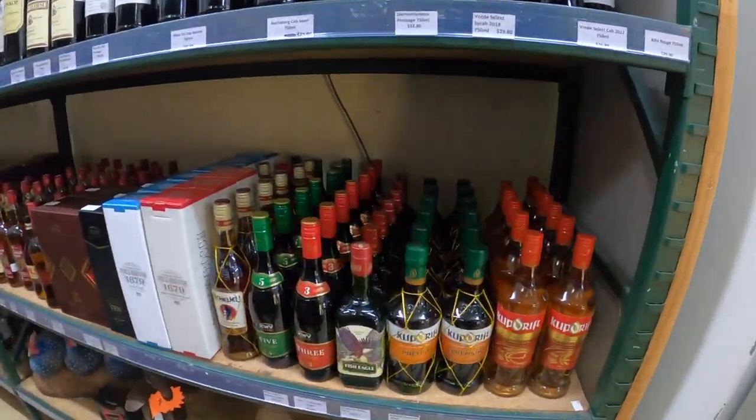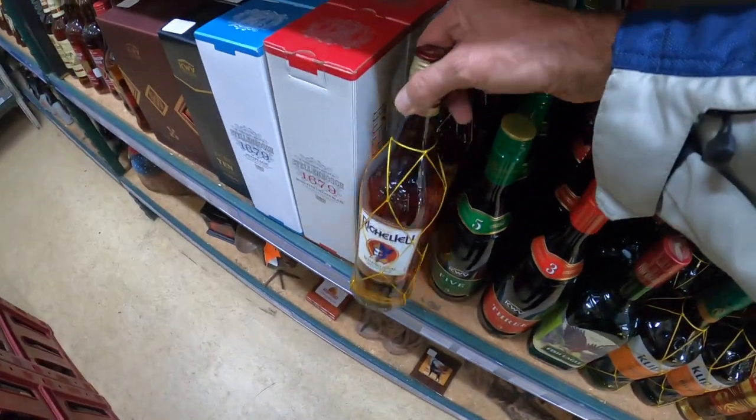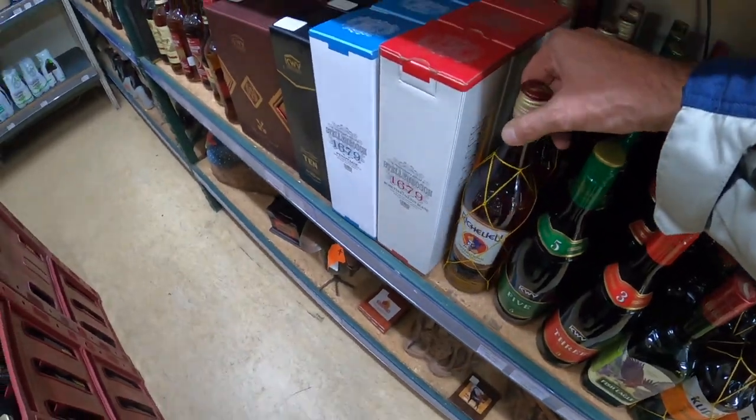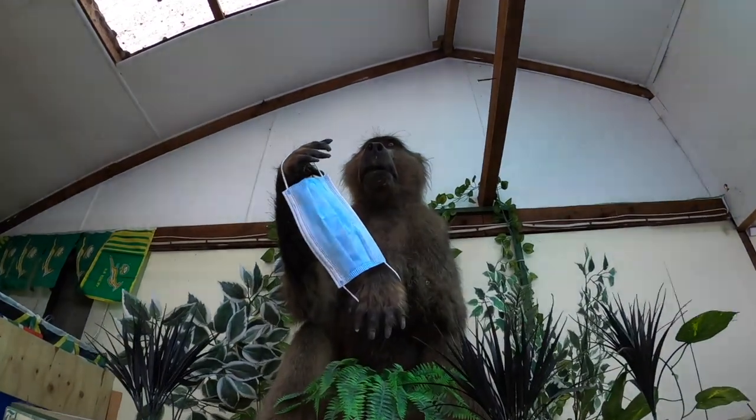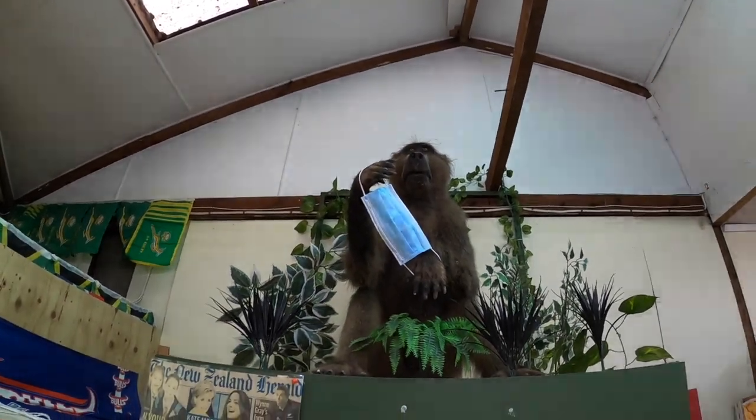Look at these brandies. This year, it's my favorite. Look, everybody has to wear a mask. Luckily that's finished now. We're done with COVID.